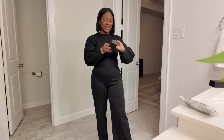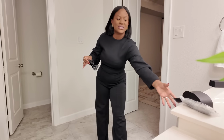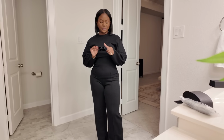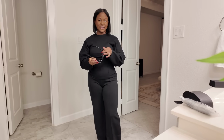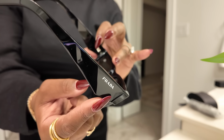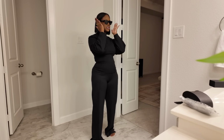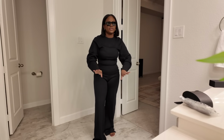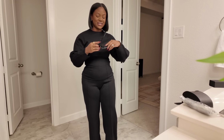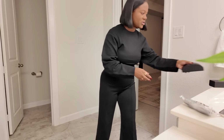And the Prada ones I'm so happy about, because I needed a black pair of sunglasses that didn't have gold. That's what I was on a hunt for. I really needed some with silver, so I selected these. It just has the Prada logo here in silver, which is what I needed. This shape is always a classic go-to, so I decided on these. Thank you so much, Kits. Wow, I'm so honored and so grateful.